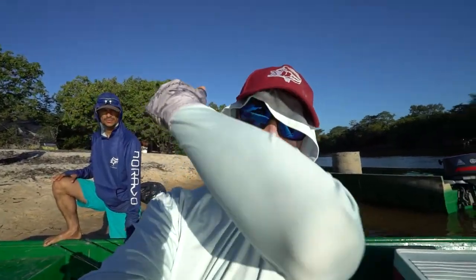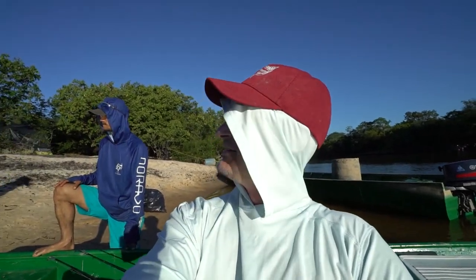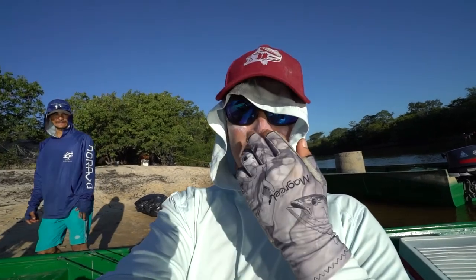I'm pointing the camera at me right now because I probably look hilarious with the setup I got going on. But this is what you have to do when you're in Eastern Colombia, in the peacock bass jungle, because I've already gotten burnt.